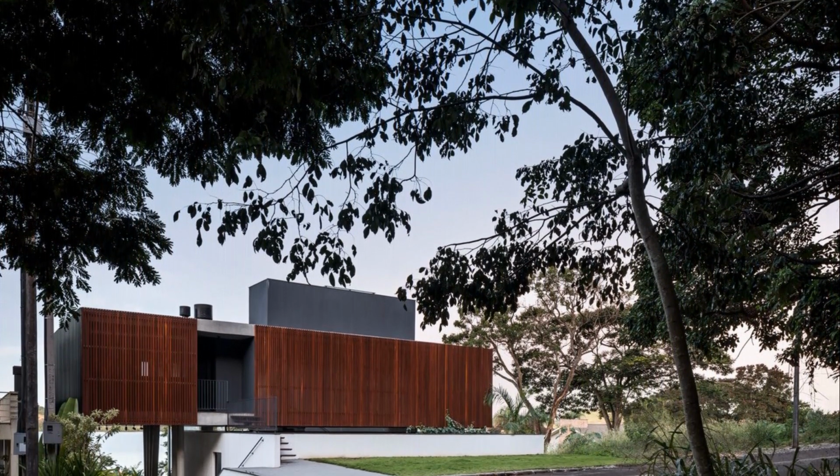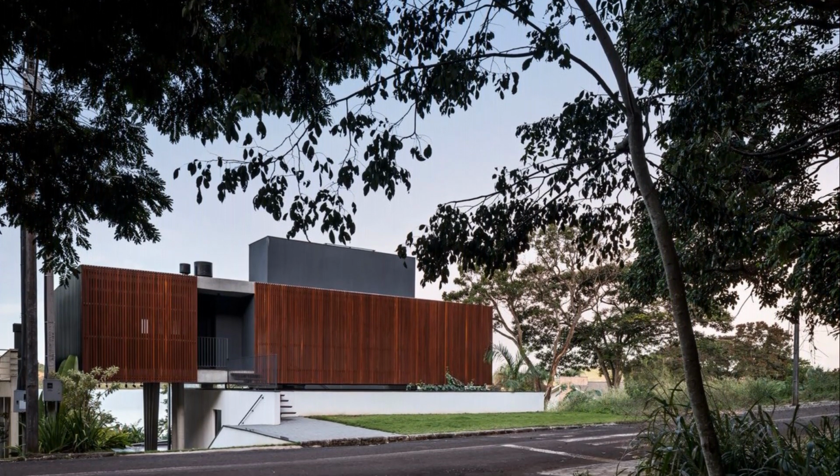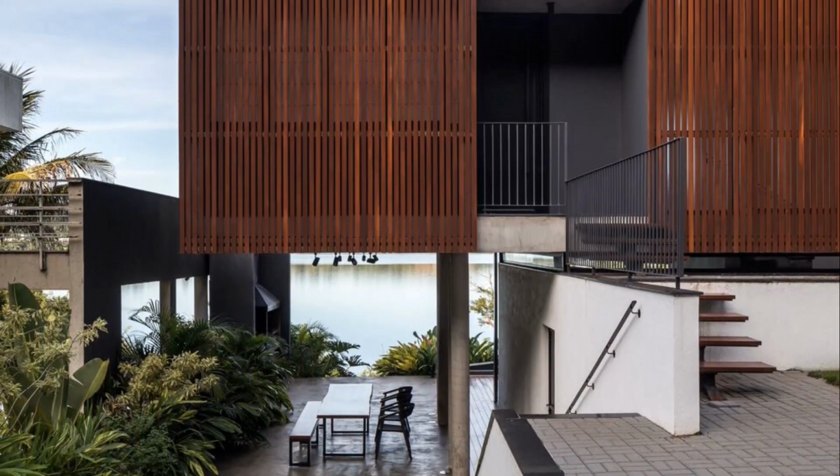Through a side ramp going down under a generous cantilever, you access the house and the riverbank, a free and fluid connection between the street and the landscape, breaking the physical barriers of the building.